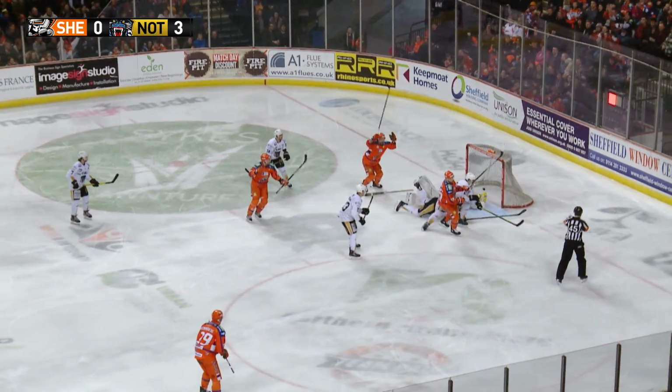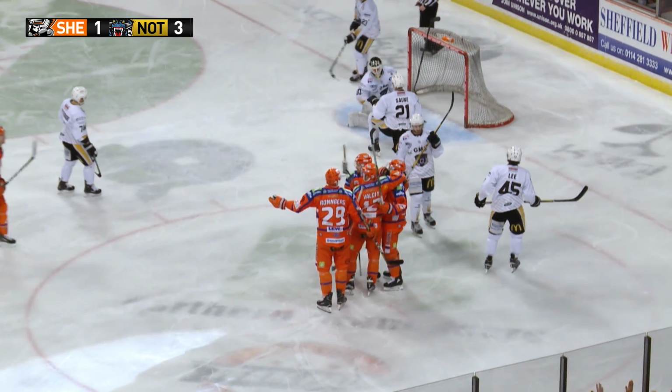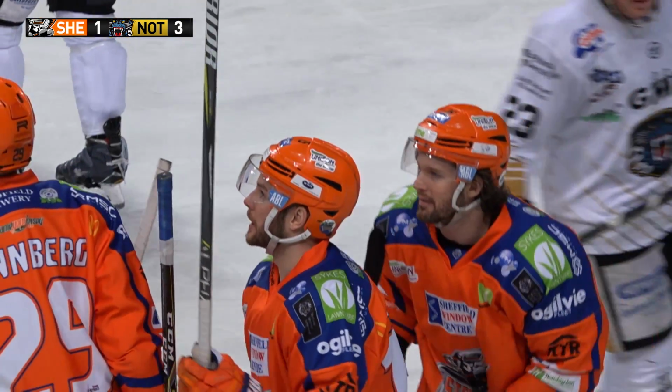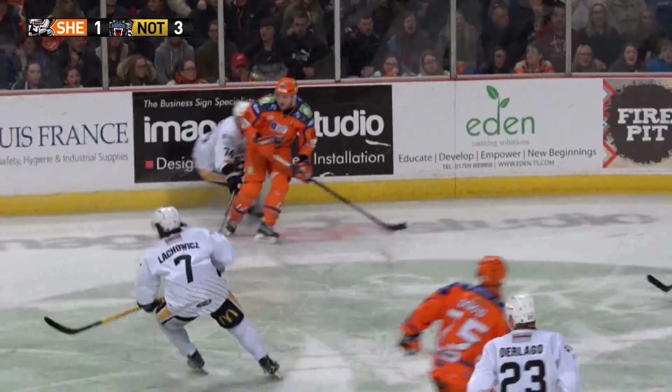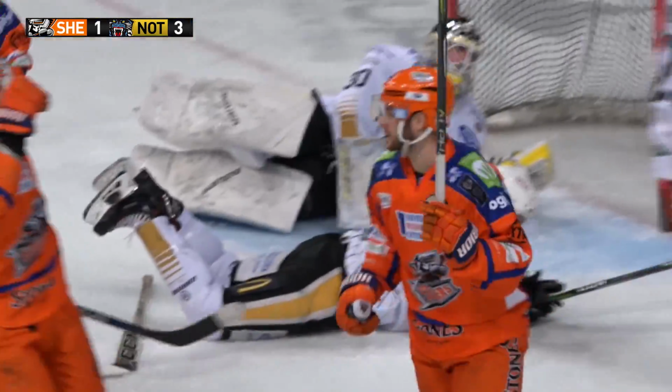Another long shot comes through. This one will be put in. For once, Galbraith lets one get away, and Robert Dowd marks his 500th Steelers game with a goal. And that's what you want to see. You want to see Robbie Dowd down in front of the net, where he should be underneath those hash marks, and doing exactly that. As you said, Galbraith doesn't quite get all of that for a rebound.